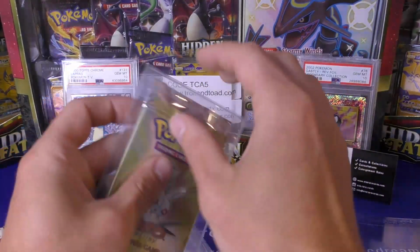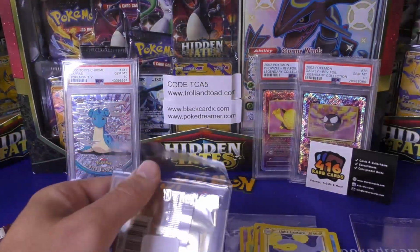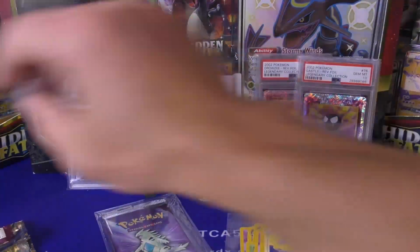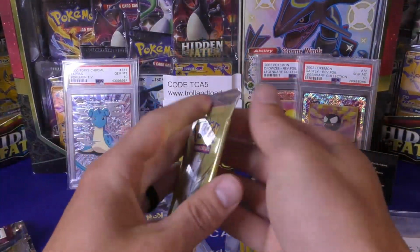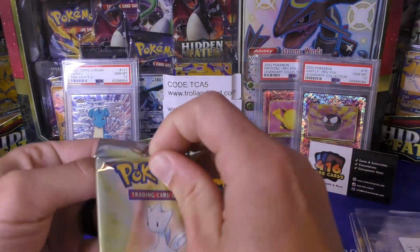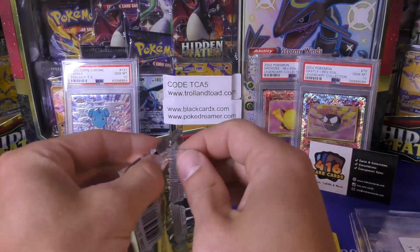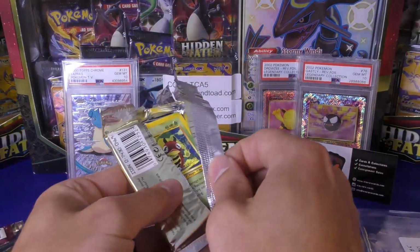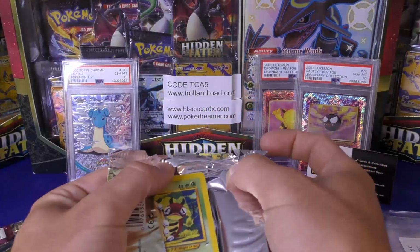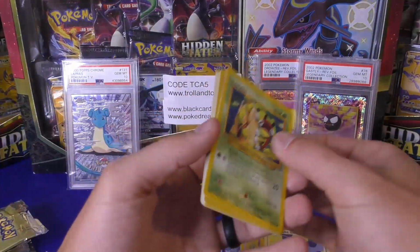Digging for a holo or a shiny. Shining. I keep saying shiny. I got used to dealing with Hidden Fates and hearing people talk about shiny Pokemon. These are the original shinies. They're Shinings. Second set to have them; the first set was Neo Revelation. We still haven't pulled any from Neo Rev, either one of the Neo Rev boxes or any of these Neo Destiny packs.